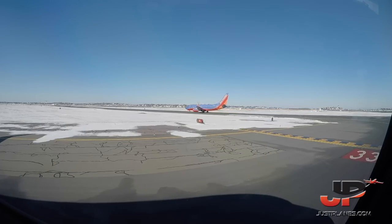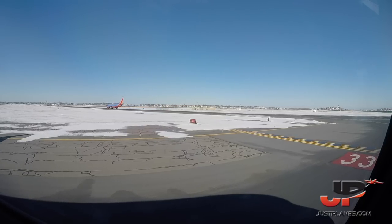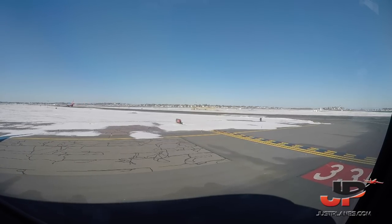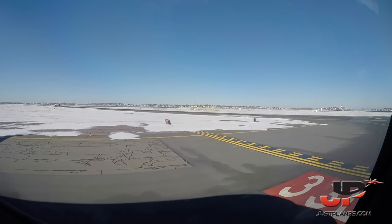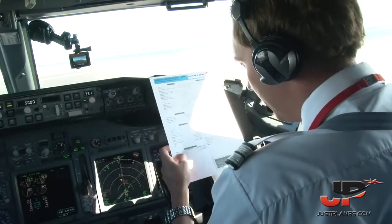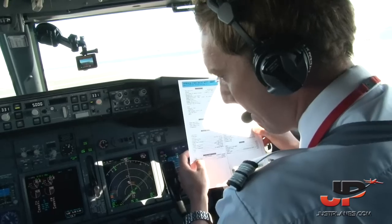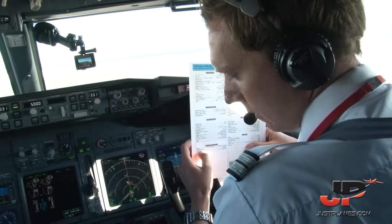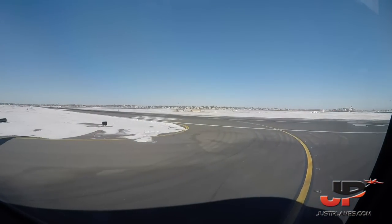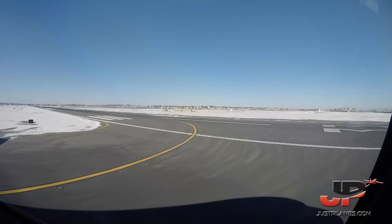Yeah, line up and wait, before takeoff checklist. Mercury 2745, turn right on Kilo, hold short runway 4 left. Kilo, hold short runway 4 left, Mercury 2745. Clear right. Before takeoff checklist: flaps, trim, stabilizer trim 6.23. Before takeoff checklist. Mercury 2745, contact ground point niner. 2745, point niner.